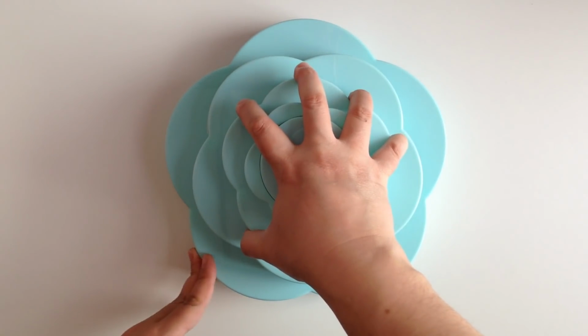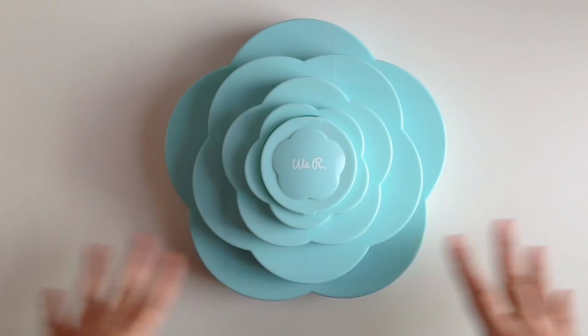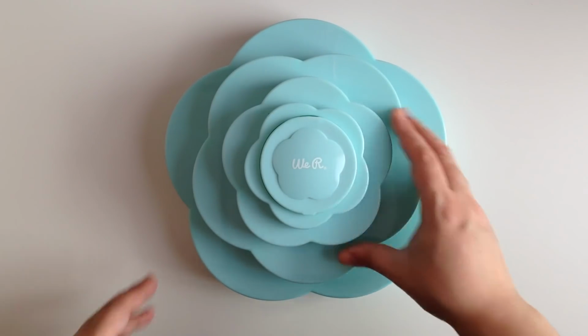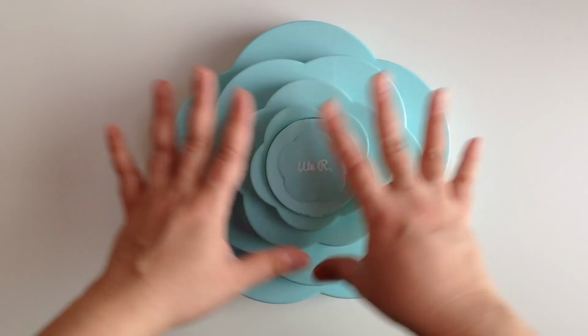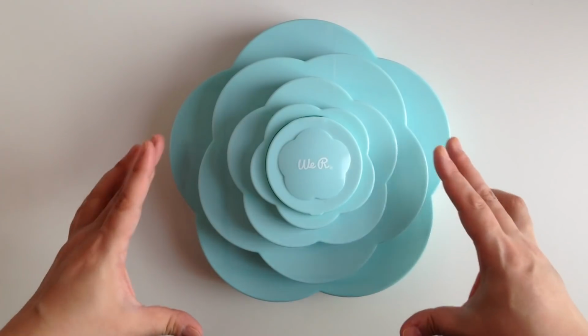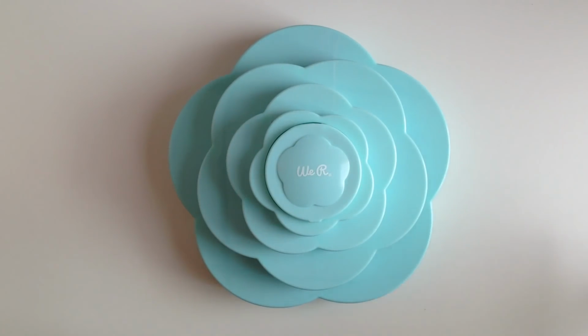And this holds so much, you guys. And if you're wondering why I'm so high up, it's because this opens up pretty big, and I want to get as much as I can in frame. So this is what it looks like. It looks like a nice big flower. It's plastic, but it's not huge. I have it right on top of my desk. It is huge once you open it, but you don't keep it open, so that's not going to be a problem for me.